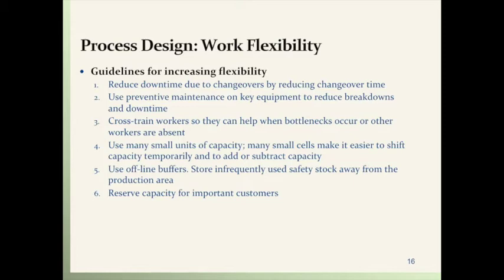And then another is to have reserve capacity for important customers. One of your important customers comes in with an urgent order. If you have that reserve capacity, it's like, okay, use the reserve capacity.